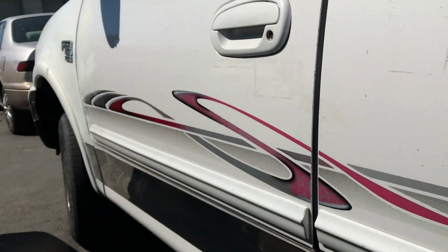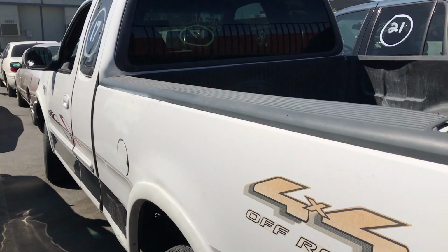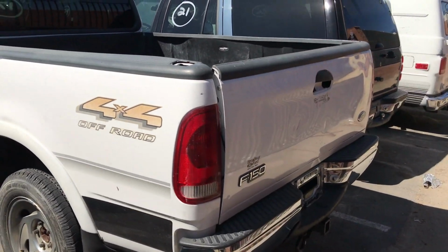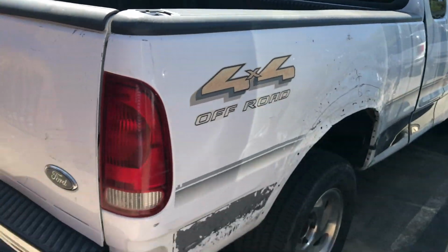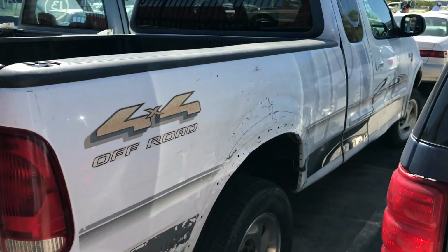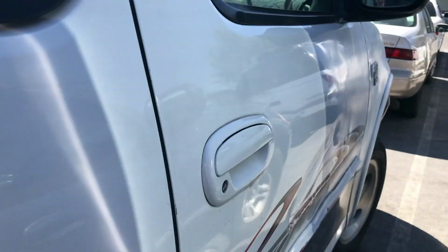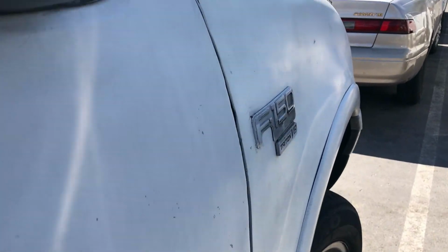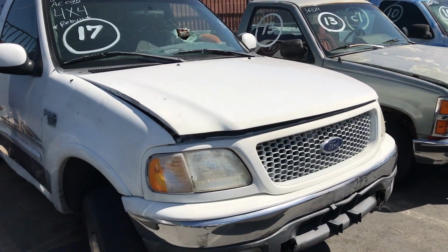Got a nice cool little graphic on the side. That window looks to be busted or something, but it is the 4x4, so you can literally load this thing up with the dirt bikes and head out to like Glamis or something. Wow, this side is pretty whooped. It looks like this was hit right here and they tried their best to pull it out and get it smooth, but it just wasn't happening. But on this side, I mean, you look pretty good. This fender has definitely been repainted over. You got a bunch of overspray here in the front, so I'm sure they probably, oh yeah, they did crash it.